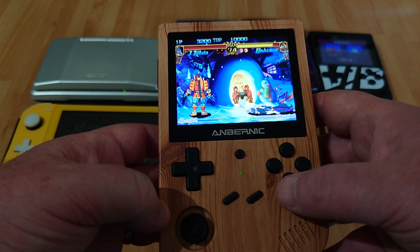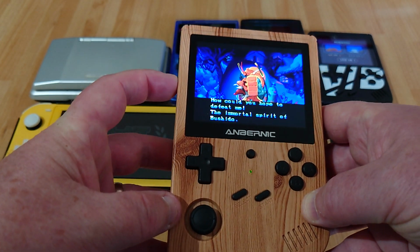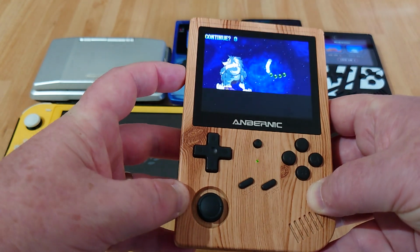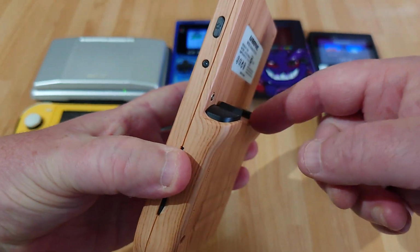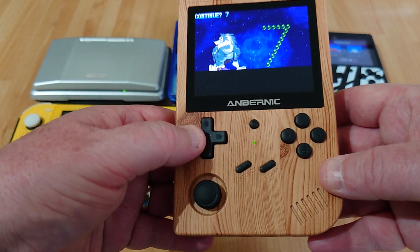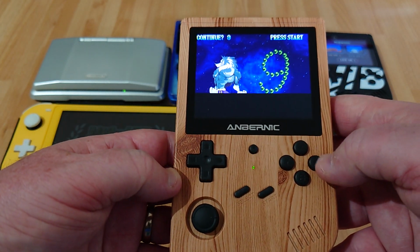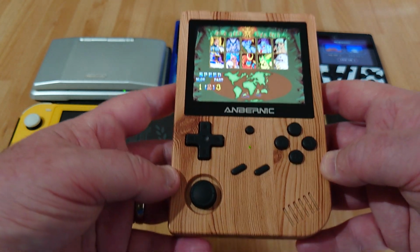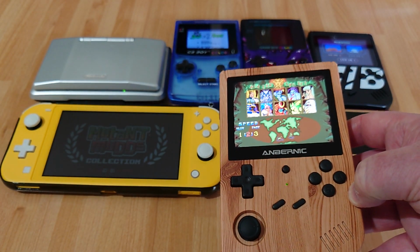And yeah, it's a really nice console. I've got the wood grain effect. It is expensive though, so it's $120, £100, something like that. You can see it's got big clicky buttons at the back, and it has got a thumbstick as well as a cross pad. So yeah, it is a very nice console. I'm going to use it a lot more, but I just haven't got round to it because I've been playing on the other ones more.